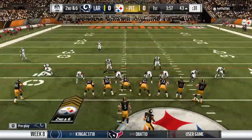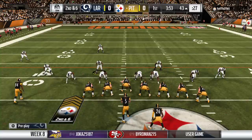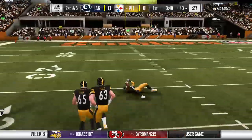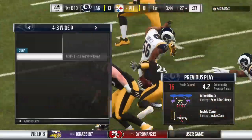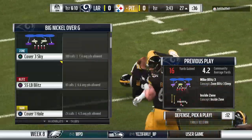Here we go now. On second down, it's Bell. And he's going to get this inside the 30. Pittsburgh getting 16 yards there and also a first down. How about that run? Picks up a first down. Note the enthusiasm in my voice.